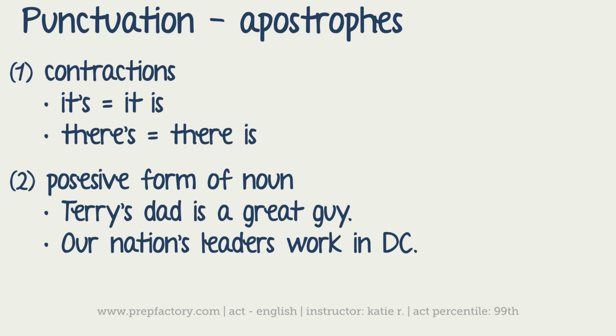And then our nation's leaders work in D.C. So it can be a person, it can be a thing, but the noun owns whatever happens after it. Okay, and that's pretty much all that you have to know about apostrophes, so contractions and possessive forms of nouns. And then the last thing that they can bring up, these ones are going to be pretty simple, are periods, exclamation points, and question marks.